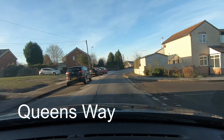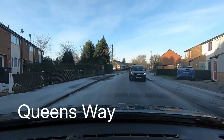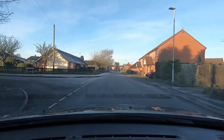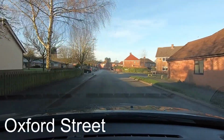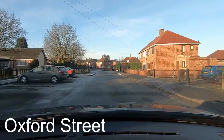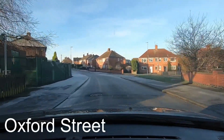You can probably, hopefully, on the camera you can see all the ice. People are coming down here a little bit gingerly. Can't blame them. The road surface does look quite treacherous. So if you can see on this road, it doesn't thaw out very quickly. So if it is icy that day that you're on your test, then do be careful.